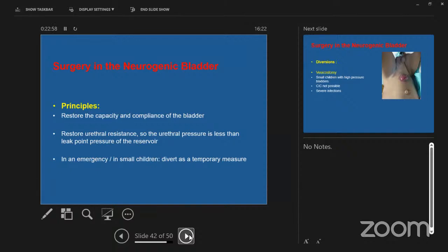Some children are born with sphincters which don't work at all. So even if the bladder is elastic, this bladder can't store any urine. So sometimes we have to intervene to tighten the sphincters or to tighten the bladder neck in certain ways to allow this bladder to expand and function a little more properly.